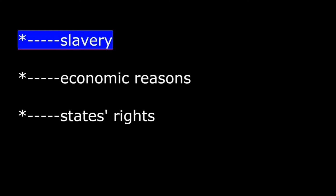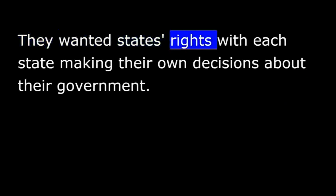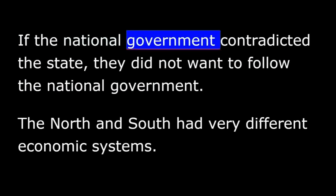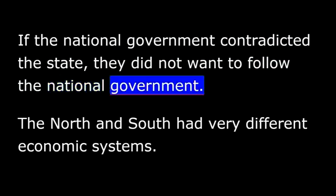Slavery, economic reasons, states' rights. The Civil War began when 11 southern states voted to secede, separate from the United States to form their own country, the Confederate States of America. These southern states believed that the federal government of the United States threatened their right to make their own decisions. They wanted states' rights, with each state making their own decisions about their government. If the national government contradicted the state, they did not want to follow the national government.